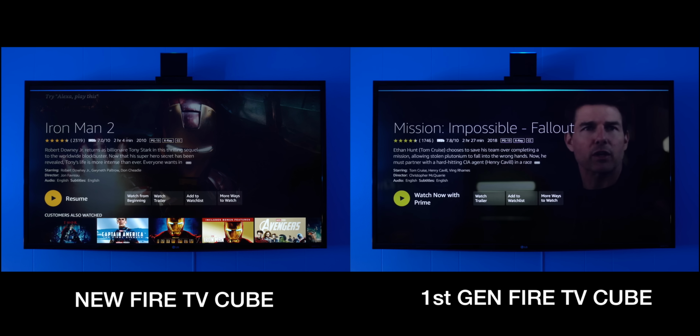You could see with some of these responses that it just was quicker getting things done, and voice really seemed like more of an option to me. Another upgrade is to the video side. There is now Dolby Vision and HDR 10 Plus. Going through the specs on the Amazon website, those look like the only real video improvements.